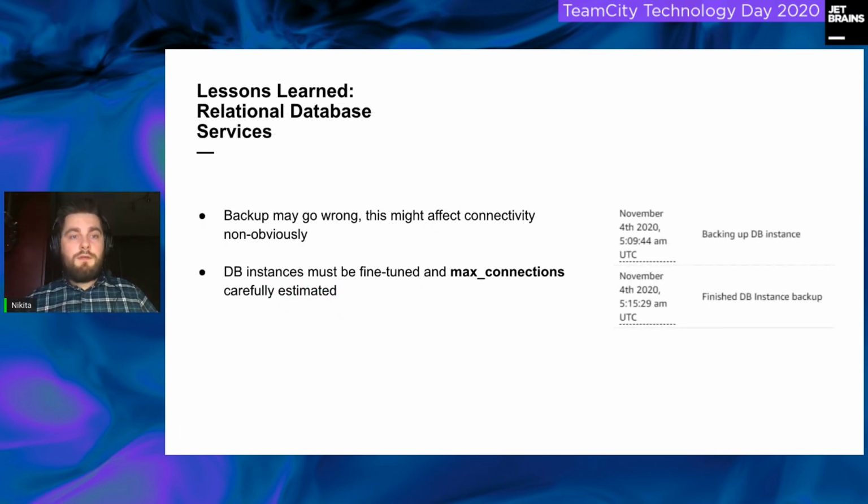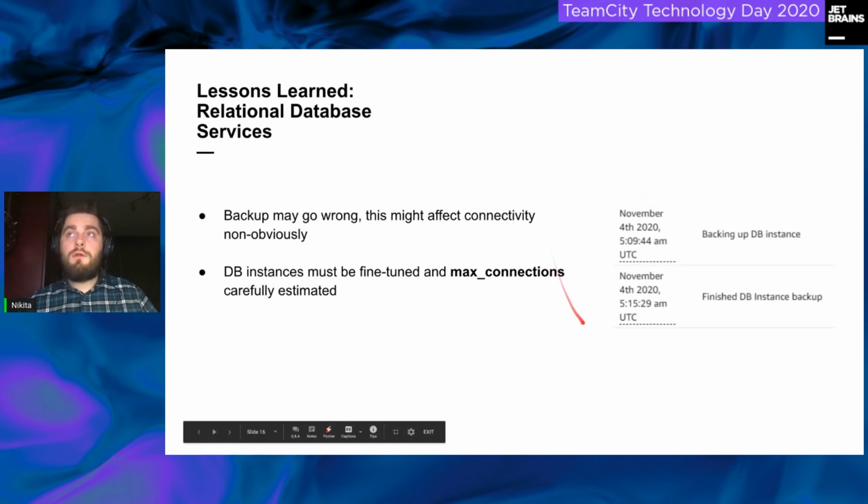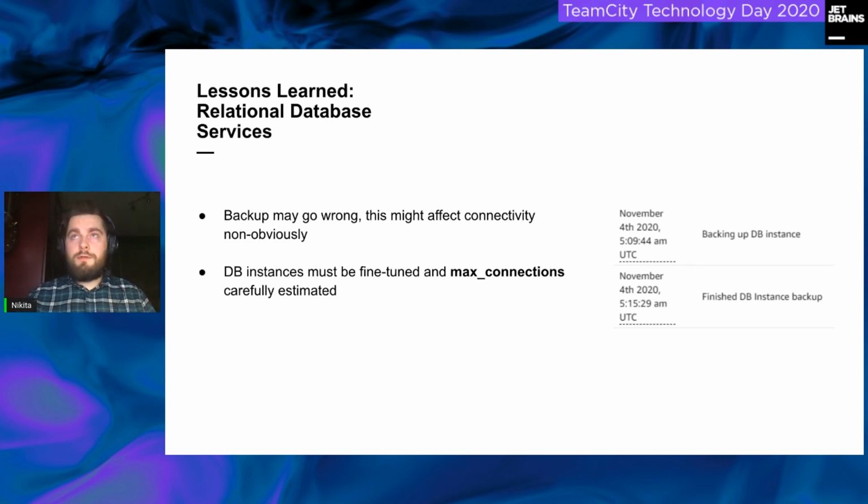Moving on to databases, obviously the main thing we can ask to consider is that a backup job can always go wrong. And this might affect connectivity non-obviously. For example, during one of the nightly backup jobs, according to AWS support, our RDS instance had an unpredictable I/O burst, which led to suspension. And then the backup job had to be rerun. So we did not see this picture in our logs, we just saw a couple of more events where RDS stated that we need to restore the database, the backup did not finish, we redid the backup, it went well, everything was fine, and even from TeamCity perspective, there was no access interruption.